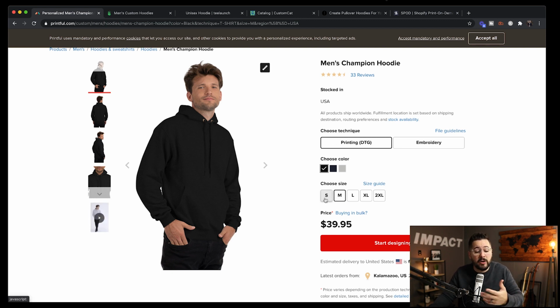It's only gonna go from small to 2XL. So really just not a lot of options here. So really, if you're using Printful, now there are a couple other options of hoodies, but you're probably gonna wanna go with that Gildan 18500 because you're gonna have the most options, the most margin, and the most colors available. It's really gonna be the best option for most people.